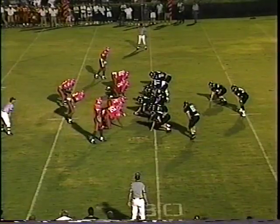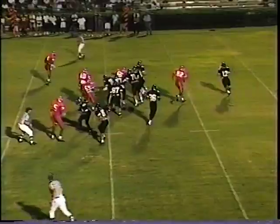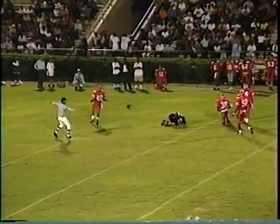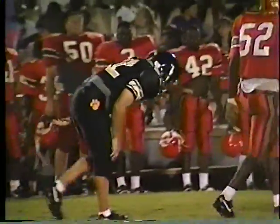You know, Vince, I saw them pass out of this in practice. Not again. There it is. Perkle's open, too. But he's overthrown. Good call by the official. Make it no call. That's kind of dangerous. He was throwing in double coverage right there.